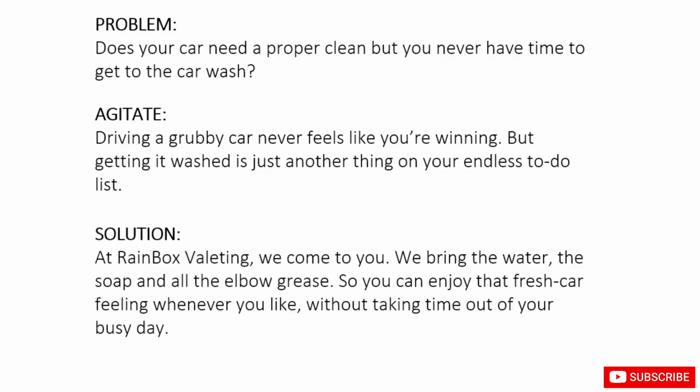At Rainbox Valeting, we come to you. We bring the water, the soap and all the elbow grease, so you can enjoy that fresh car feeling whenever you like without taking time out of your busy day.